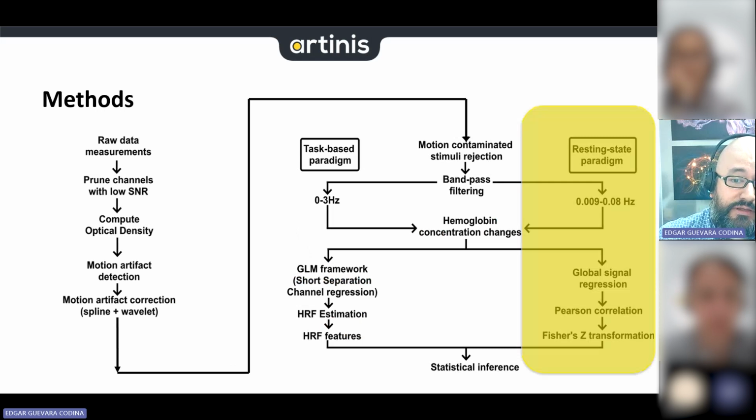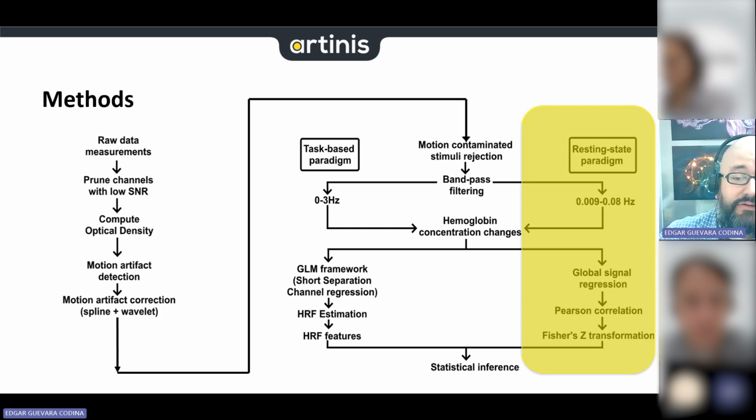Now we will use the same data, all processed with this arm of the resting state. We bandpass filter the data in the functional connectivity band, because we know that this connectivity is present in these low frequency oscillations. I have a mistake here. It's not the global signal that we regress, but the signal from the average of the short channels, and that was done to minimize the influence of superficial hemodynamics in our connectivity data. The measure of connectivity that we performed was Pearson's correlation, which was then Z-transformed to perform the statistical tests.